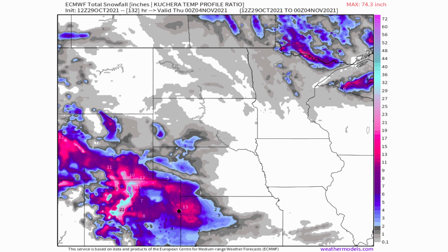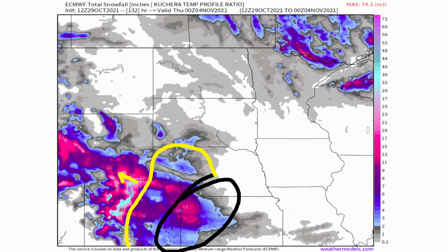So again, I'm thinking take half of whatever amount you have printed. If you live basically southeast of this area, take about half of that amount. If you live in this yellow region, I would say probably take around 3/4 of the amount that you see given. I don't think you'll have too many problems with accumulation. And once you get northwest of this line, you probably won't have too much difficulty with having that stick to the ground. So that's a good thing to pay attention to.